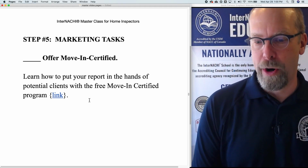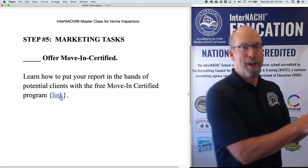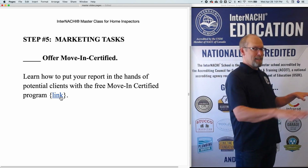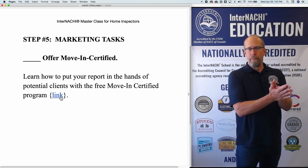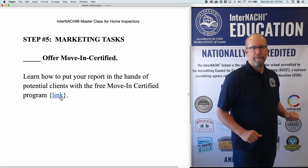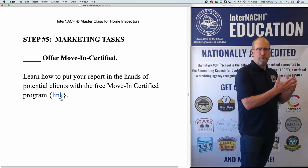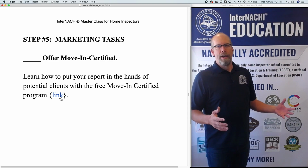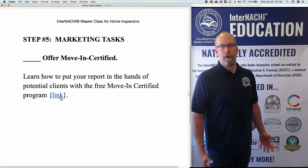So learn how to put your report in the hands of potential clients by enrolling in the Move-In Certified program, so that when you put your inspection report for the home seller on the kitchen counter, you put not just one, you put a dozen home reports, all printed out, all in color, maybe bound in a 3-ring binder with your home maintenance book and all of your business cards, and you just lay it all out. And it's a Move-In Certified home inspection service. You inspected the house, and now you have your inspection reports on the kitchen counter. And now the seller wants to sell the home. And the real estate agent brings over 50 people to look at the home, especially during an open house.